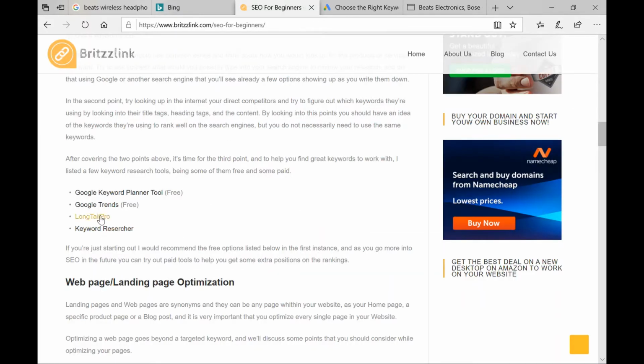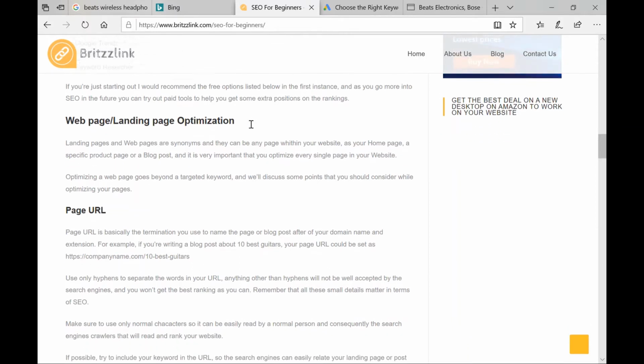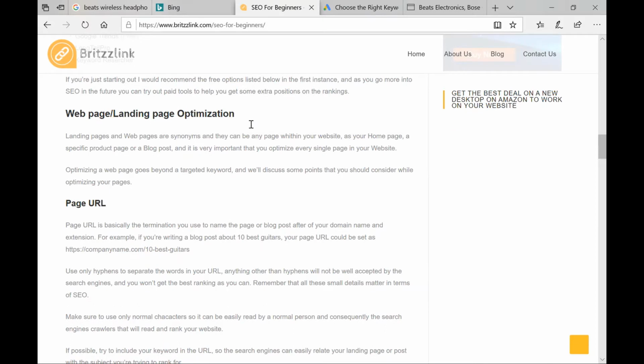There are some tools like Long Tail Pro and keyword researchers. Those are paid tools, but they're really great tools as well. I'm not going to go through them because the video will be too long. This is just a way for you to check out a little bit of SEO for beginners. So we'll go a little more step by step here, a tutorial, and let's do this.